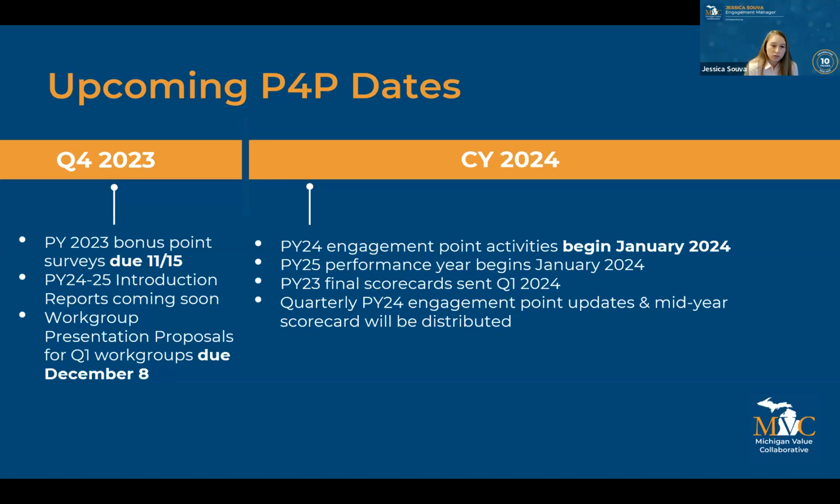Then in 2024, we will start beginning to earn those activity points. We will have work groups starting, and then the program year 25 performance year begins January 24. Program year 23 final scorecards will also be sent out in Q1 of 2024, and quarterly program year 24 engagement point updates and mid-year scorecards will be distributed towards the end of Q1 and Q2, sorry.